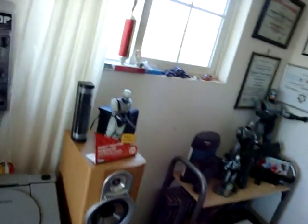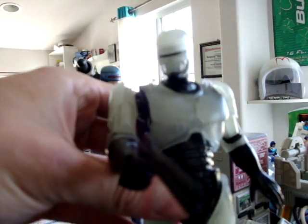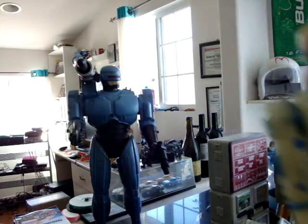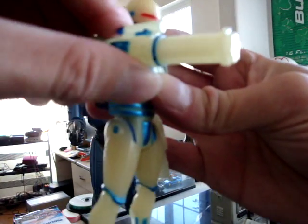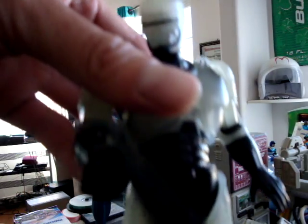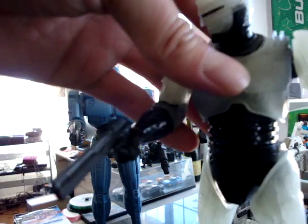So comparing the NECA RoboCop, I've got to tell you the truth, NECA did a great job revising the packaging. Package-wise, the NECA was well-made, but looking at RoboCop, they just put glow plastic on him. This one is more unique because it has a minigun. I wish they had made this RoboCop Night Fighter a true Night Fighter, not just a glow-in-the-dark RoboCop figure. It's not even a Night Fighter figure to me.